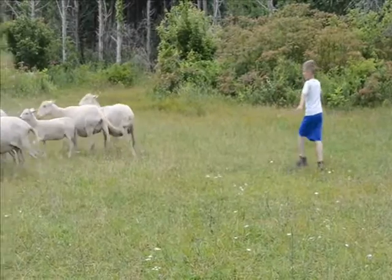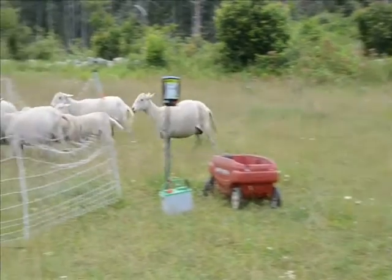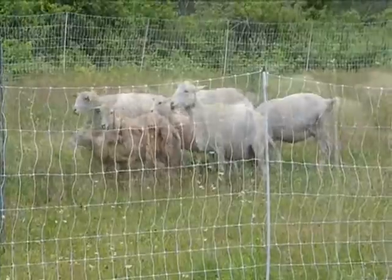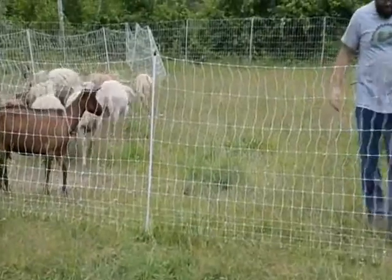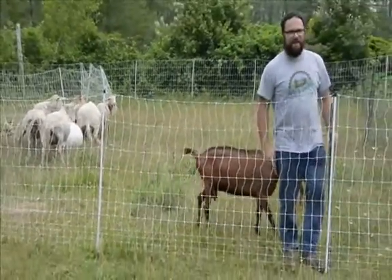Here they come. Come on, sheep. Here, sheep. Good job. Nice job, Mason.